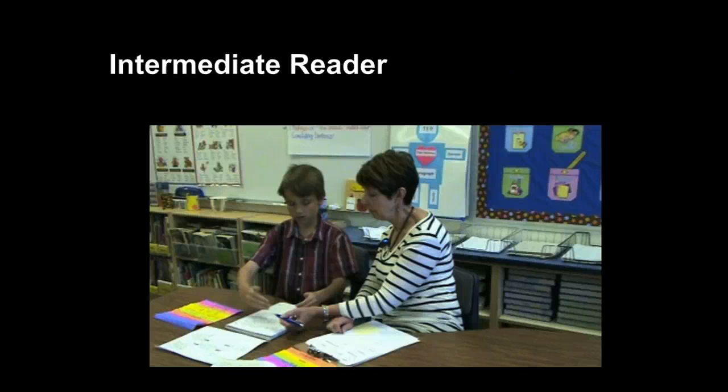The intermediate reader, late third grade, fourth grade. Now, a third, fourth grade classroom is starting to look like the instruction you get now. Things don't really change that much more.